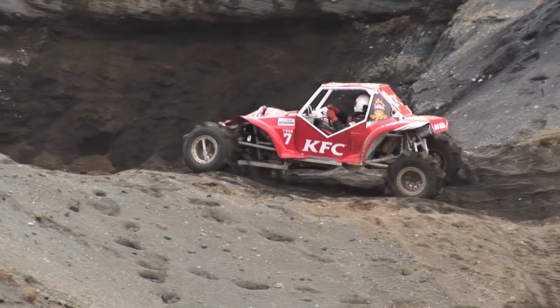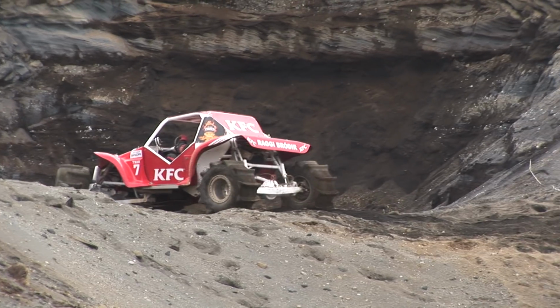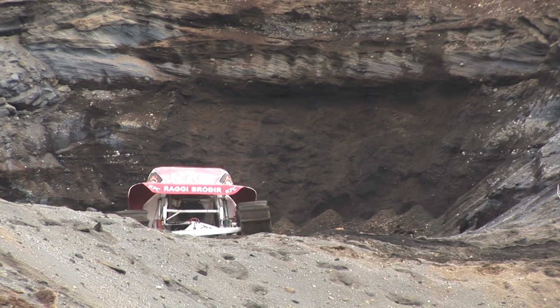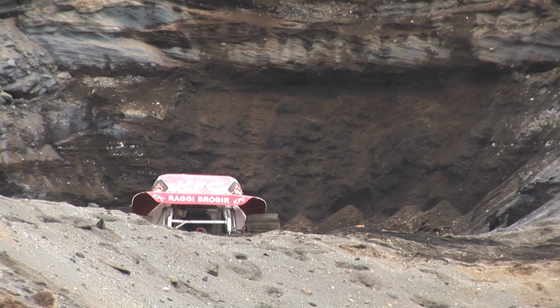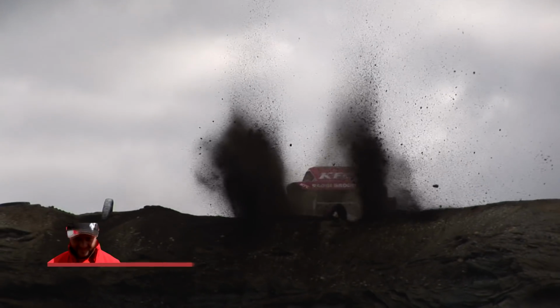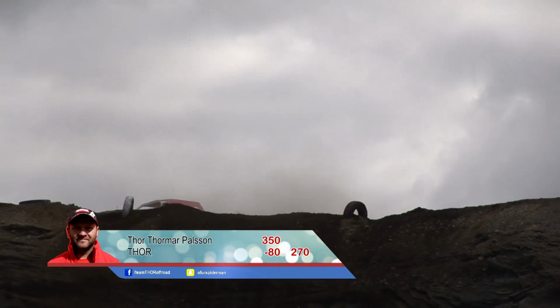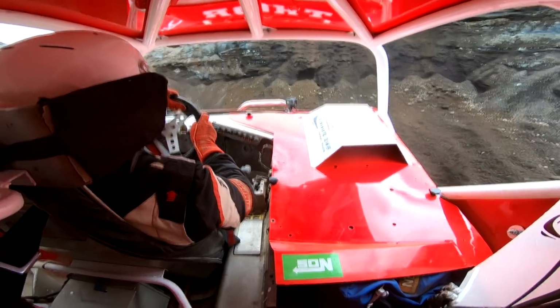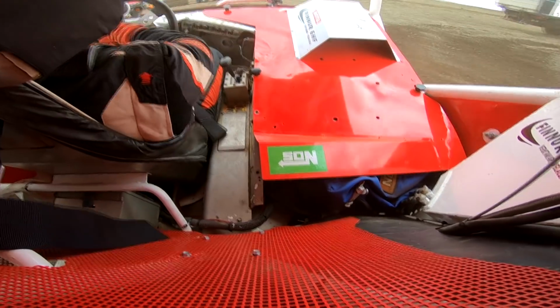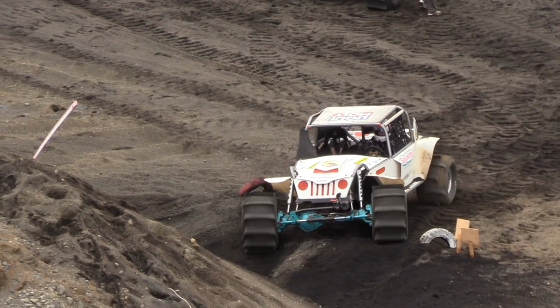Now setting up for the final climb, and Thor usually does not disappoint for these big climbs. What will Thor Þormar do now? He set it up, full throttle, and here he goes. Only 20 penalty points there at the end, and the traction, everything fantastic. So that's 270 points for Thor. Let's see it from his point of view. Sky, Earth. Oh, the camera gets loose there.